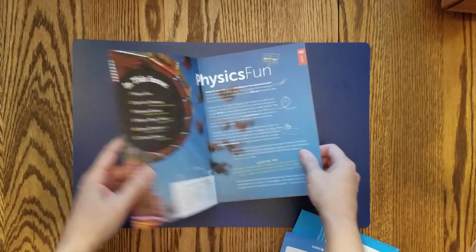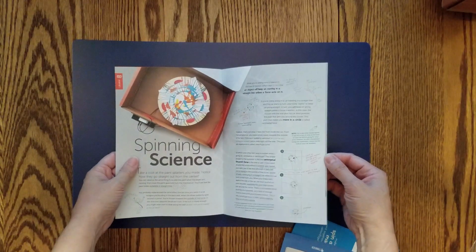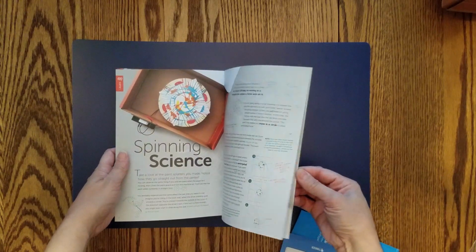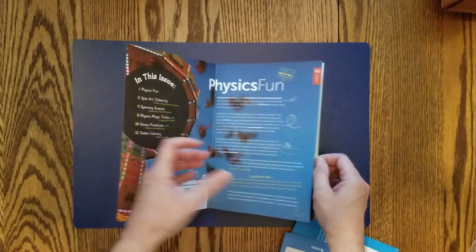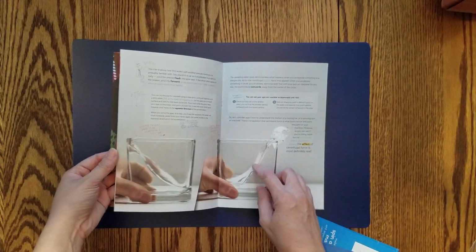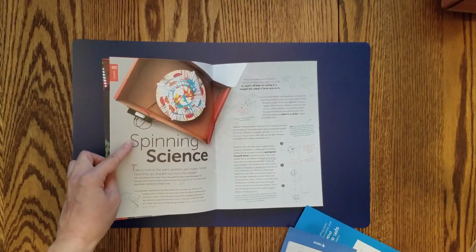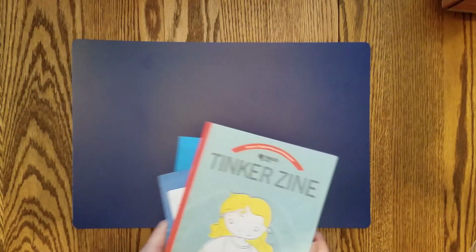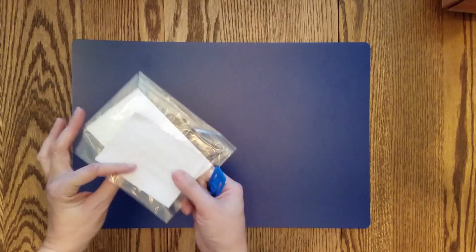And again, it comes with a Tinkerzine also, and it talks about spinning science. So this one talks about physics. And we actually haven't gone through this Tinkerzine yet. So there's quite a bit here that we can do. They've got a magic trick there, some simple experiments. So this is excellent for doing a spin during a physics unit, or just for getting an introduction to physics. And you always get extras of these things so that if you screw something up or run out, you've got that.